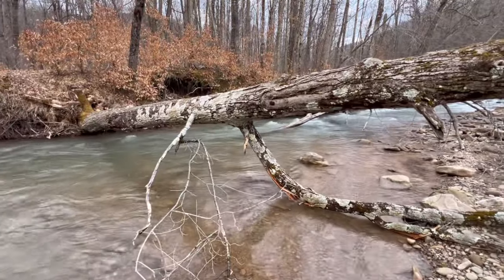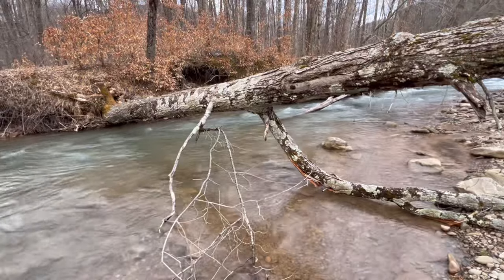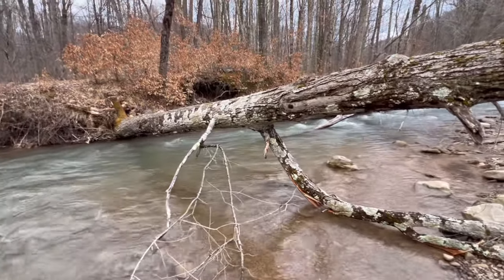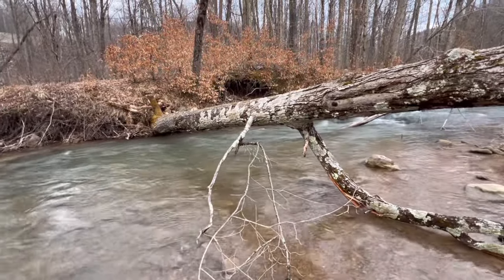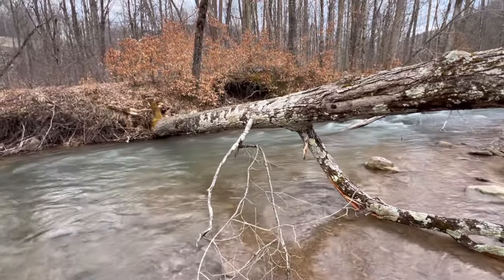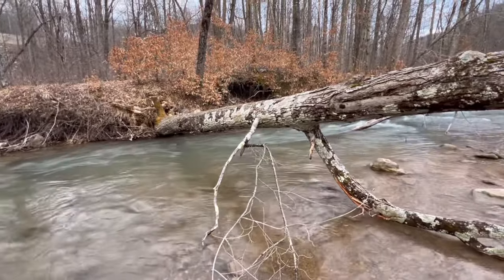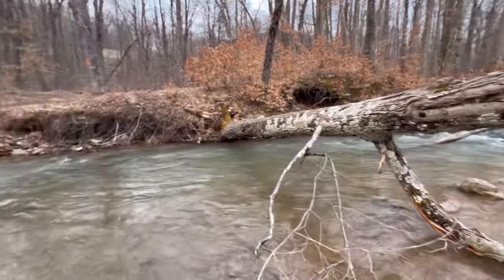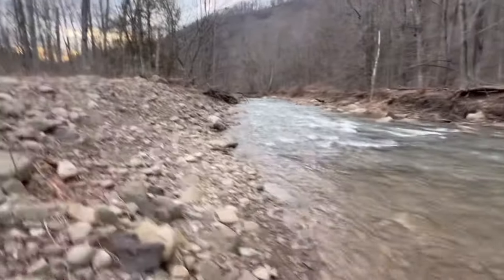All right, I made it safe and sound on the other side. I had to walk across on my knees because I get a little vertigo going up high like that, crossing over a raging creek. And I'm afraid I'm gonna lose my footing and fall in. And that would be something I would not want. So anyway, safe and sound on the other side.